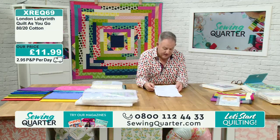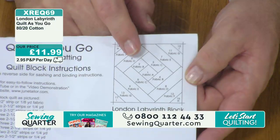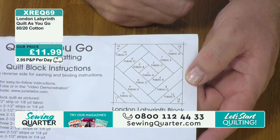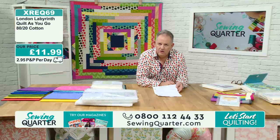Now, this one's the London Labyrinth. What I suggest you do is you see this bit in the corner here, photocopy that bit and colour it in with the fabrics that you're going to use. Because there's going to be nothing worse, isn't it, if you get to number 14, 15, 16, and 17 and go, oh, I don't like number four. Do you know what I mean?